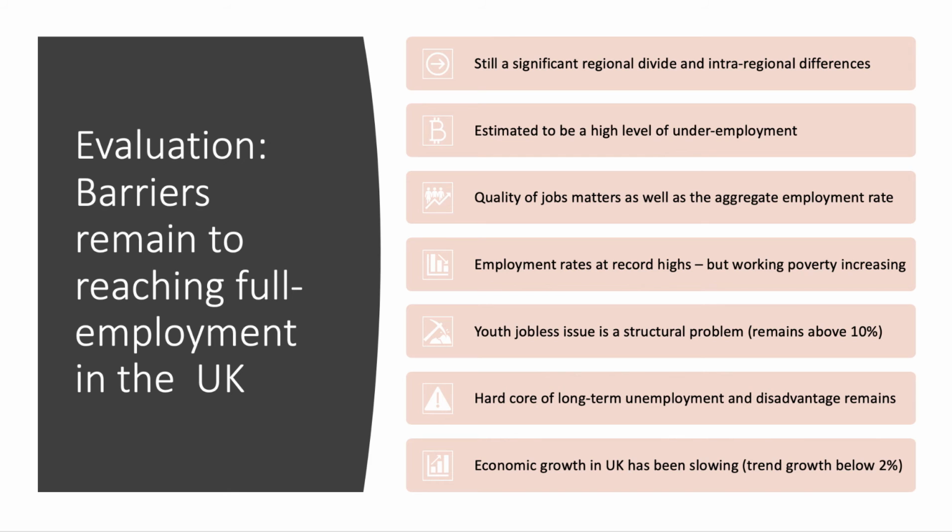However, key point to bear in mind is that yes, unemployment is at a 45-year low. Can we get to full employment? Well, there are some significant barriers to people finding work. There's still a significant regional divide and also big differences in unemployment rates within regions, within, for example, Greater London. Unemployment is low, yes, but there's estimated to be a very high level of underemployment. People who have a job, part-time, a few hours a week, but actually want to work longer hours.